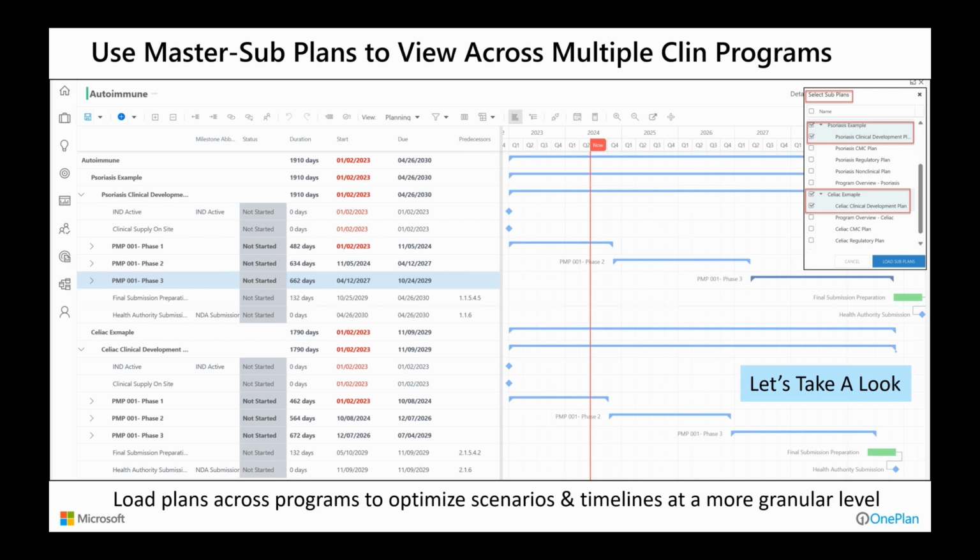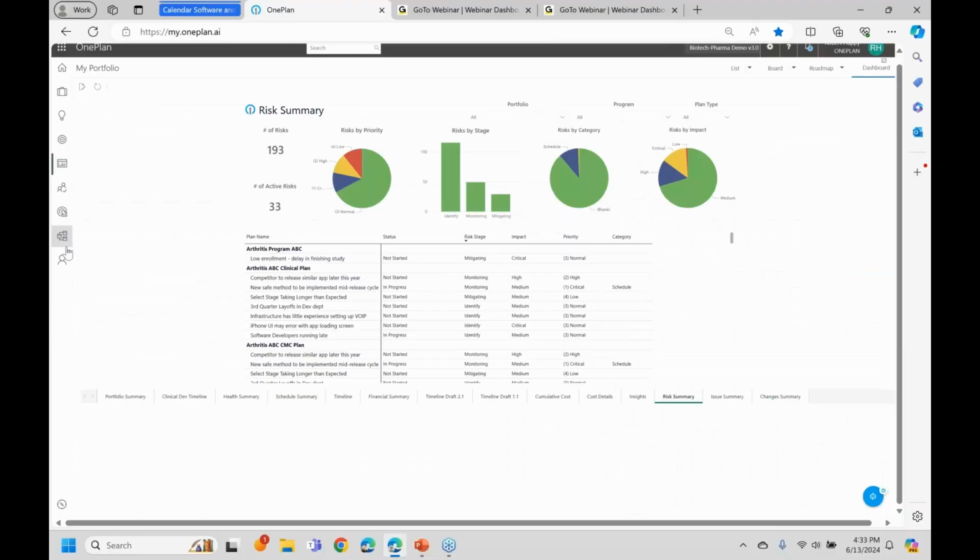So you can go look at your portfolio and say, you know what, I want to look at what's going on across these 3 or 4 clinical programs and start making adjustments. So if you want to get into scenario planning down at the detailed task level, you can have scenario 1, scenario 2, scenario 3, and start shifting things around in here as well. So that's also a nice tool and nice functionality that we have. Let's go take a look at that.